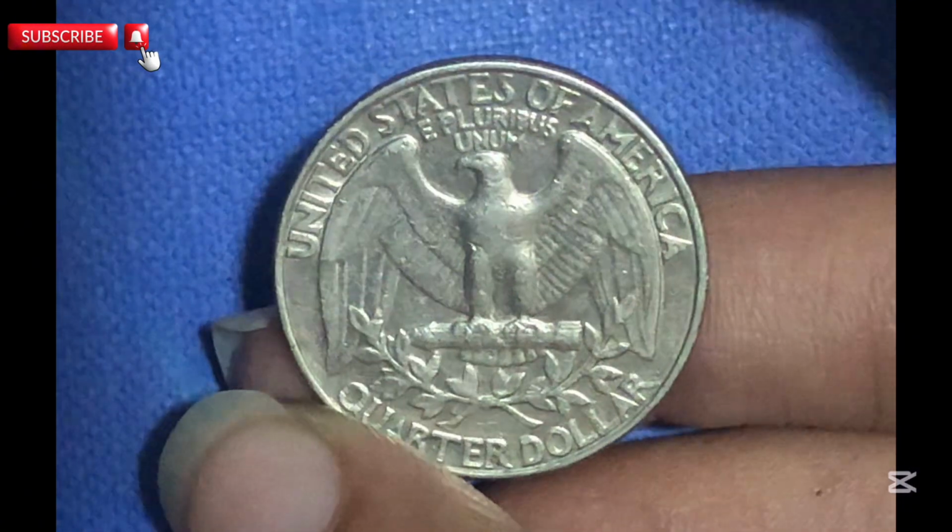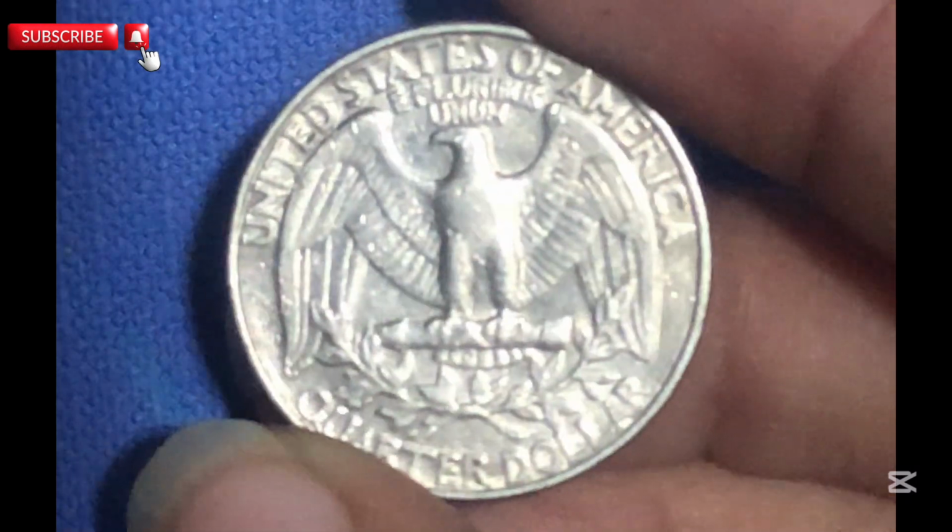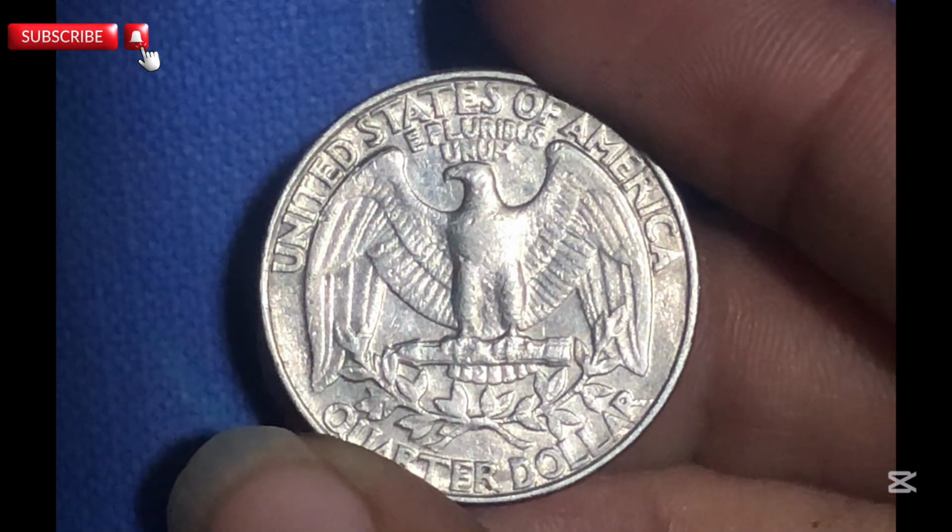This incredible figure highlights the potential hidden within everyday pocket change and reinforces the thrill of coin collecting. Whether you're an avid numismatist or just starting your journey, always keep an eye out for rare coins. You never know what treasures you might find.